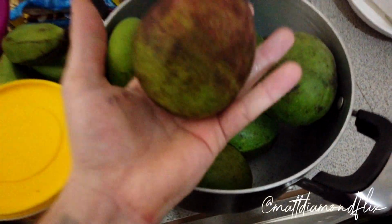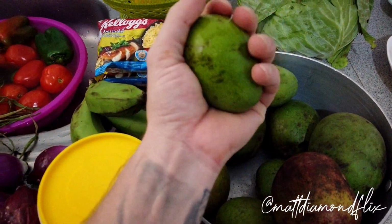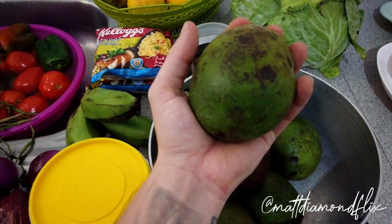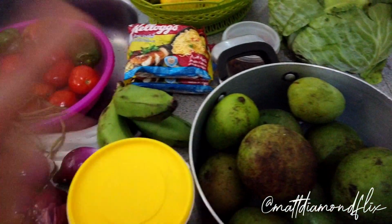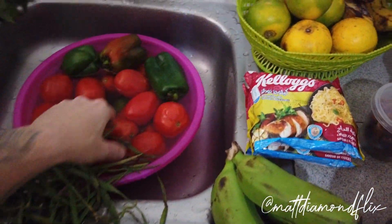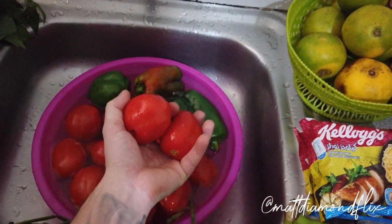These are mangoes, organic mango, straight from the shamba. You see small ones, you got some bigger ones, and they do get bigger, but the other thing about organic is everything isn't going to be monstrous and exactly the same size. So speaking of which, tomatoes.